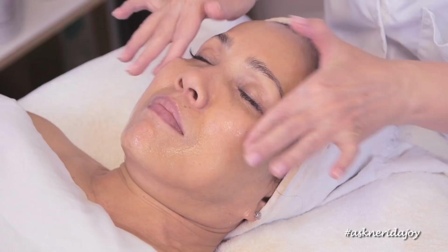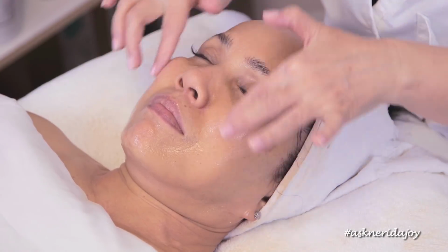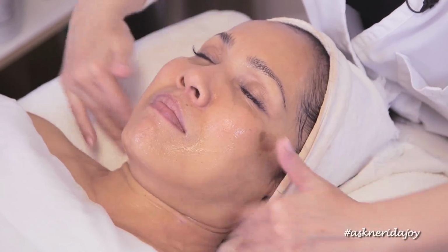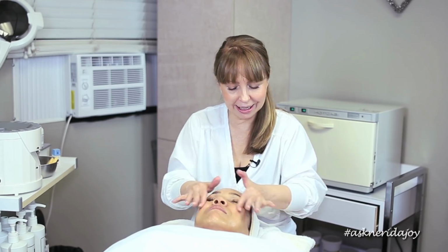It looks to me that the lines on her forehead are not as deep as they were when I first saw her, and also just the texture of her skin looks better, and it definitely feels better. Her pore size looks sort of better here on this part of her cheek as well. So she's been working with some treatment products at home, and her skin's feeling better. It's feeling healthier. Her levels underneath are feeling a little bit more hydrated.